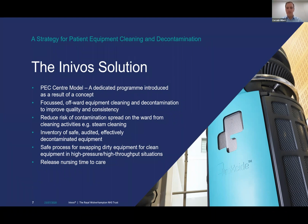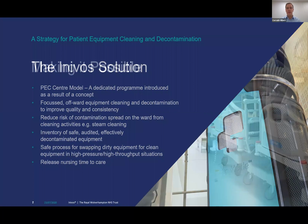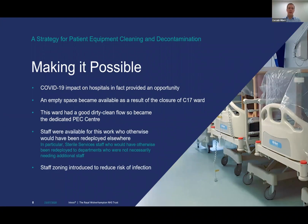So let's go into that program a little bit deeper and how you've made it possible, Amy, because as you said, it hasn't been easy for you to implement it, but what I think has really impressed us at Inivos is the way you've acted at a time when there was a lot of confusion and added pressure for the staff throughout the organisation, but actually turned the COVID challenge into an opportunity for yourselves, didn't you?